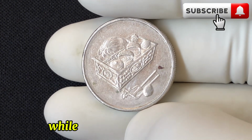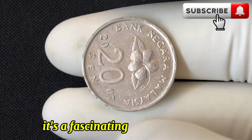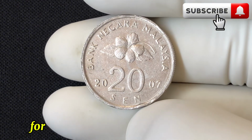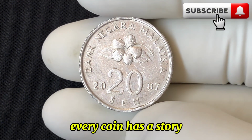In conclusion, while the 2007 Malaysia 20-sen coin might not make you rich, it's a fascinating piece of history that holds more than just monetary value. Whether you're collecting for fun, for investment, or just out of curiosity, every coin has a story, and this one is no exception.